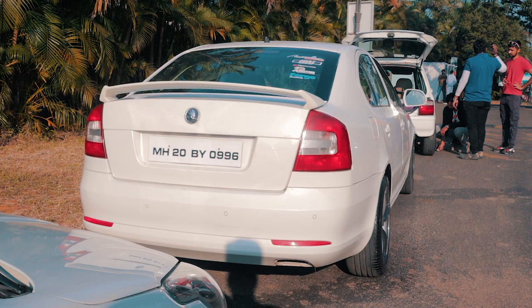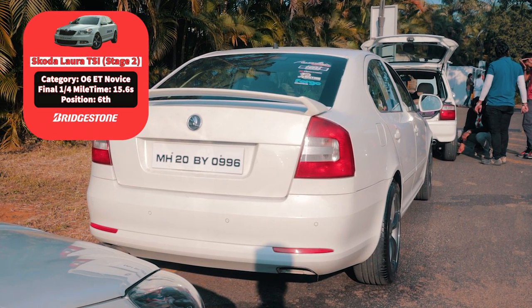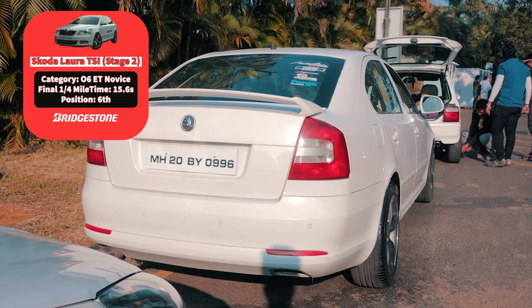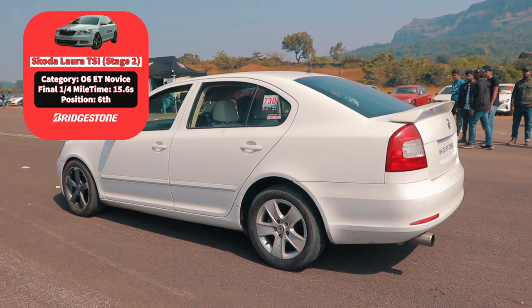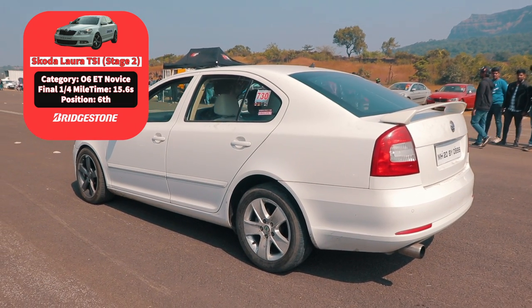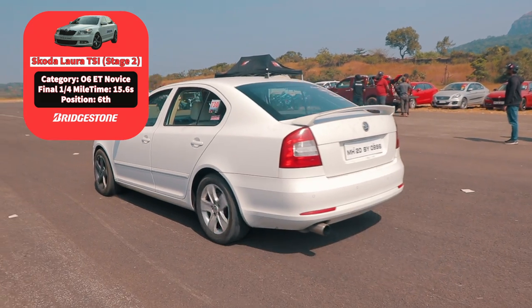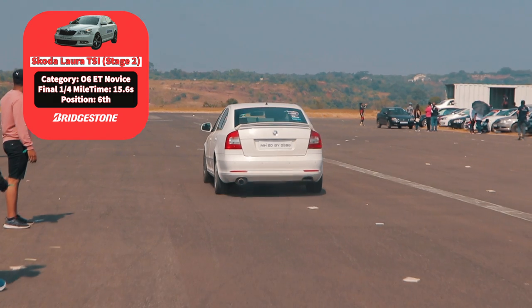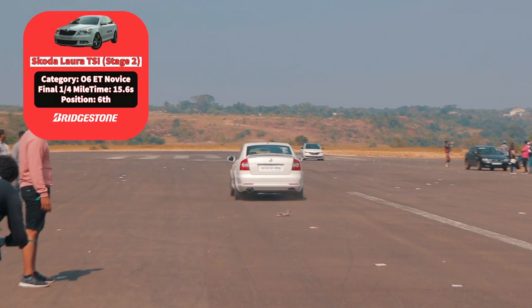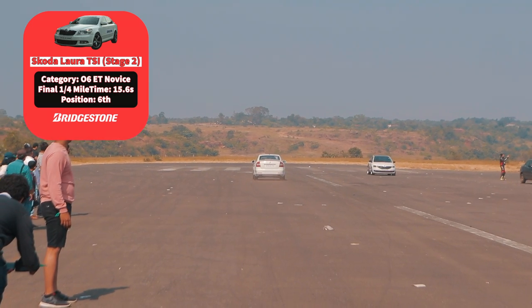Then comes the Laura. We didn't expect the Laura to win its category, but when the timesheets came out, it was actually first, kind of. Seemed to be a printing error from the organizers, which was quickly rectified, and the car came sixth. Unfortunately, our personal goal of breaking into the 14s also wasn't fulfilled this time around due to the immense heat when it ran. An unfortunate result, but we know where to improve.